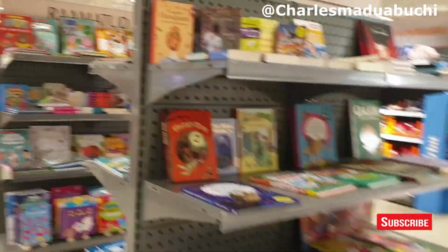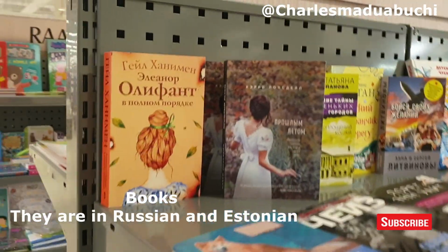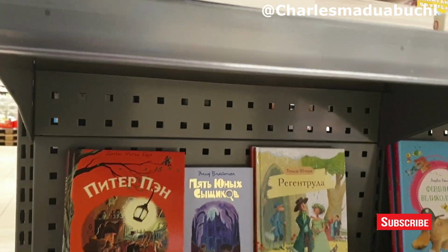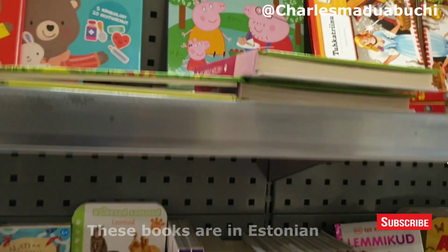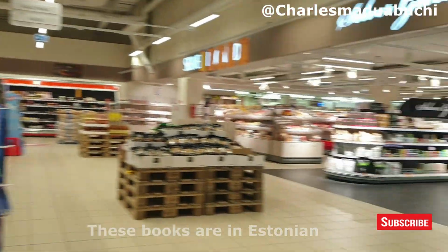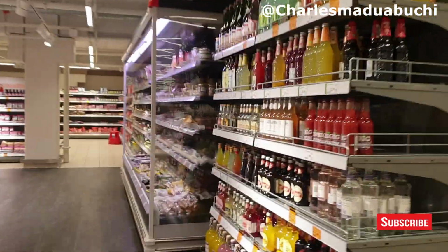So here you could get some books, but the thing is, they are in Russian. Then I think this section you can see. Okay, this is in Estonian. So this is like a bookshelf where you could pick up books. Then let's see this place. Let's see what we have here.